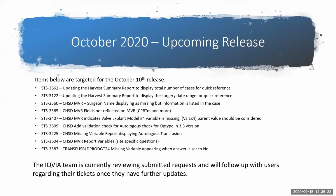It's a similar issue for the next two items. These are related to fields which are showing as missing. One, because it doesn't consider a parent value, so we're adjusting that logic. And then the other, with certain fields not being reflected appropriately to what they've been submitted.